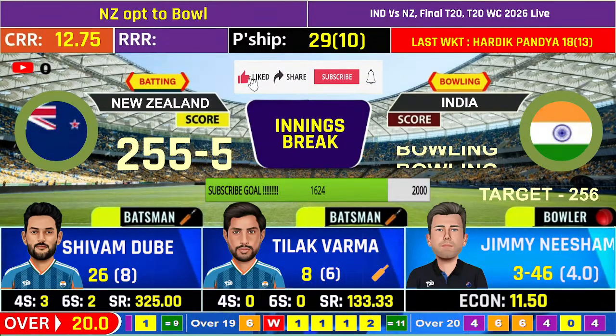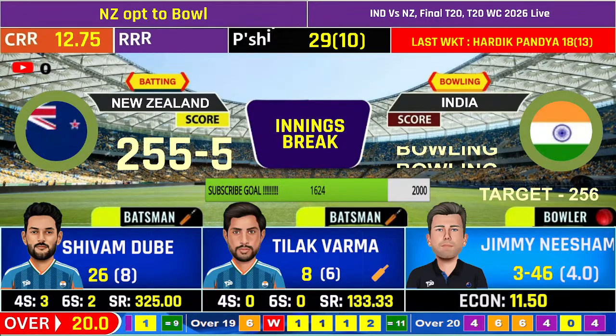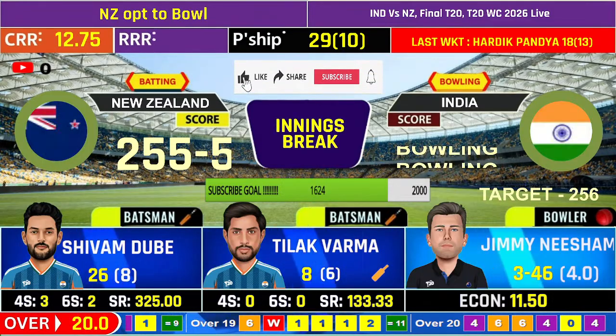Simon Doull with Matt Henry. Matt, thanks so much for your time. Really appreciate it. I know these ones aren't easy. Just your initial thoughts on that? Yeah, obviously that's tough. We would like to have kept them to probably under 240 there, but we've still got the firepower and the belief in this shed. So for us, the way we start, hopefully we can get a good read of the wicket and put them under some pressure.